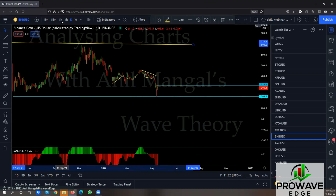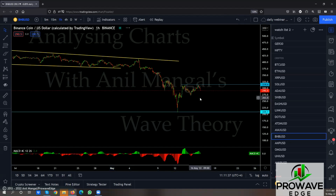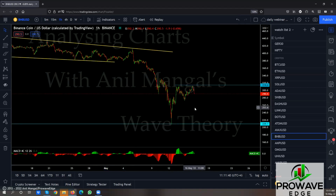So this one is a good one. I actually like this. Is it going to go? Well, that's not our problem. Our problem is find the pattern, put the trade on, and then you manage it.